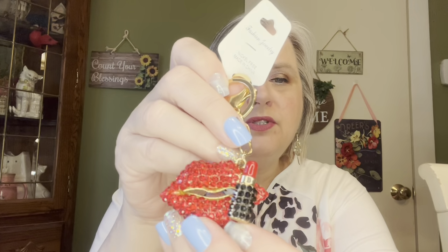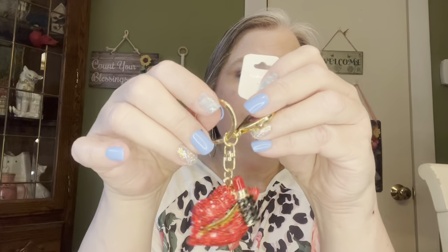Lips with a lipstick. And it's very nicely crafted. It's good and heavy. It's metal. There's a gold medal on the back. It's not chintzy. And then all your little rhinestones laid in there with your lips and your lippy and your lipstick. So you can, like I said, use it as your keychain or put it on your keychain.